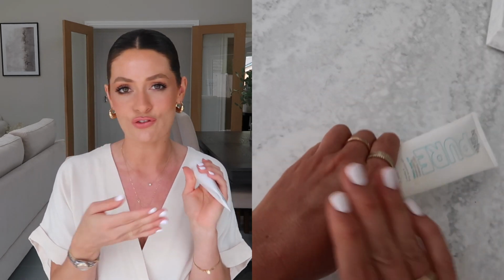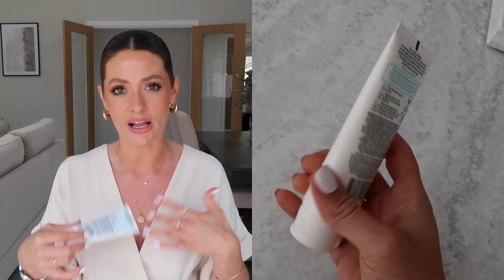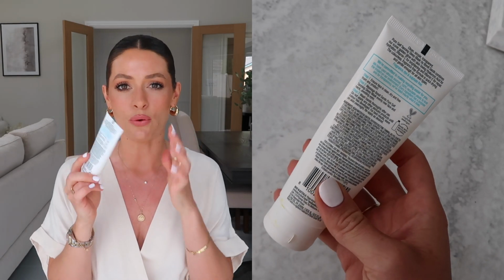It's very natural and gradual, and for me, especially at this time of year when you're getting a bit of tan on your body, but I like to make sure I've got a factor 50 on my face, I feel like this is a good way to get a little bit of a glow on your face without the sunshine.